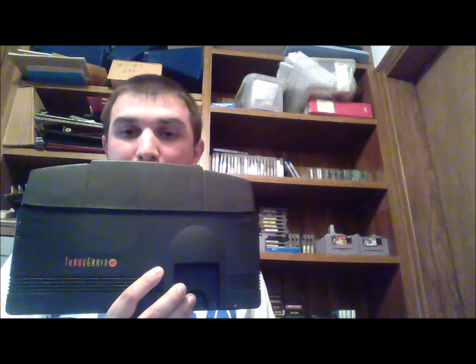Or probably other places. But yes, this was the very first 16-bit console. It uses a custom 8-bit CPU, which was actually initially designed to compete with the NES. It was kind of around the end of the NES's life. So it had the custom 8-bit CPU, but it had a 16-bit graphics chip in it.